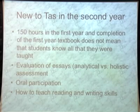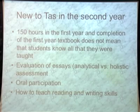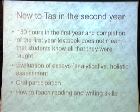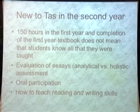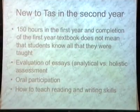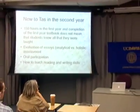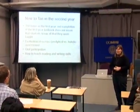150 hours in the first year and completion of the first year textbook does not mean that students know all that they were taught. And everybody giggled here, and this is an incredible stumbling point for us in our discipline. Even after they've had the additional 75 hours that they get in the second year, because we meet 3 days a week, they still don't know many things.